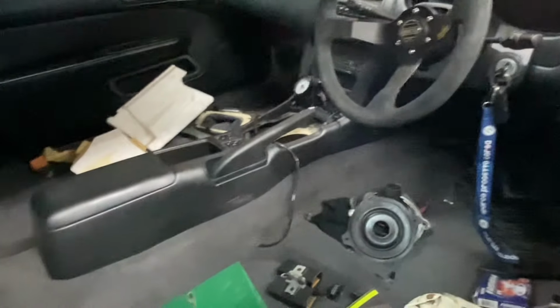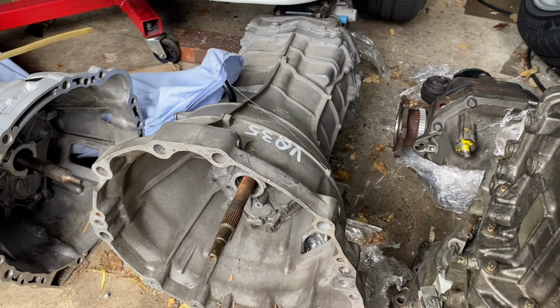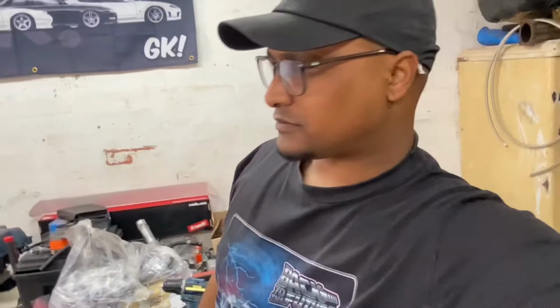So I took the seats out and I just cleaned under the seat here, even though it's loaded to the seat. But you know, with this car, besides the price point of this car, it's something that you can't find. What I mean is, it's not like a Civic where you can do it half-assed, and then if you're not happy, you can just go pick up another one. No, you've got this car.